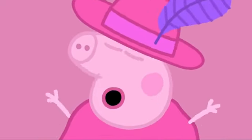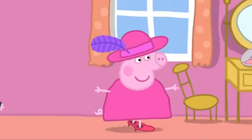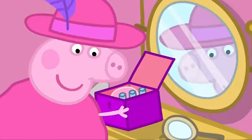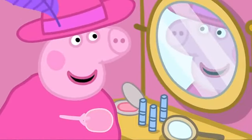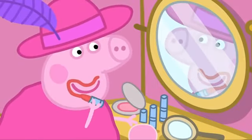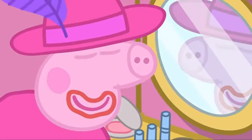Now I need to look beautiful, just like Mummy. Peppa has found Mummy's makeup box. Aha! First some powder. Lovely. Now for some lipstick. What a pretty Mummy Pig.